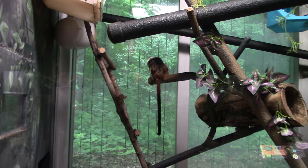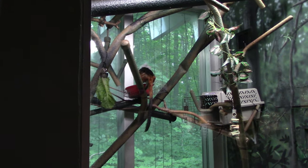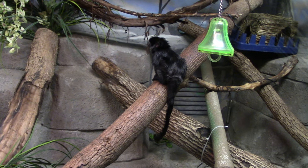All right, one of the other animals that I missed this morning was the bush baby. And I actually see one now. There we go. That's the bush baby. Hey guys. That's a super cute critter. Back at the cotton top tamarin. Both are in the same habitat now. Another look at the goldfish monkey. Also super cute.